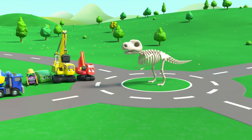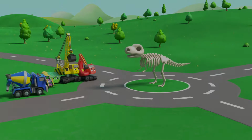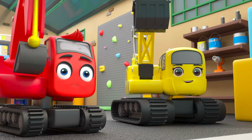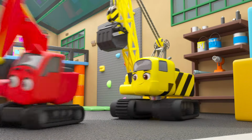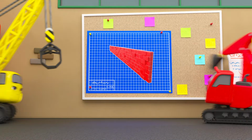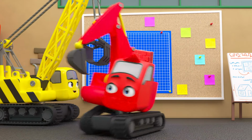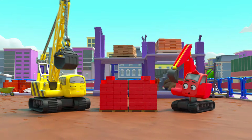Now it can stand in the middle of the roundabout. Mr. Rubble is heading off for a much-needed holiday. So today's building work is up to Digley and Dazey. And today they need to build a brick wall. That looks pretty easy. Time to get started.